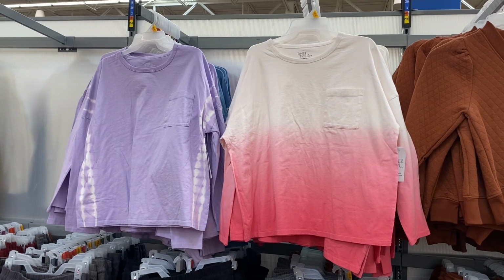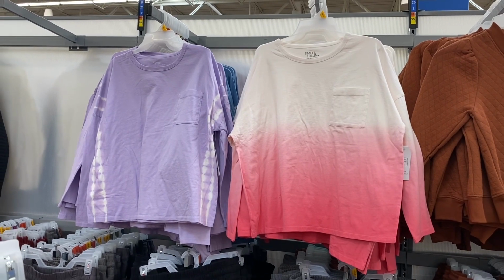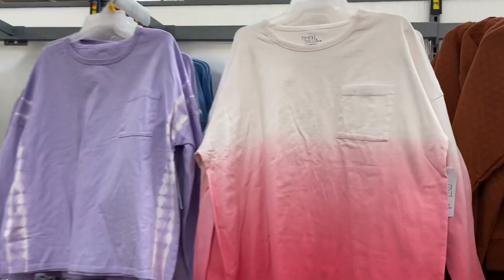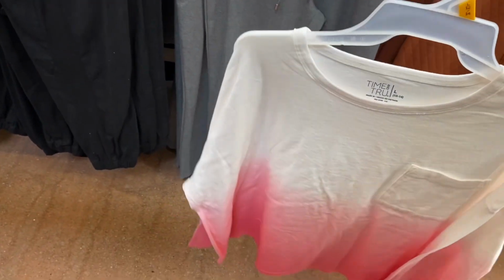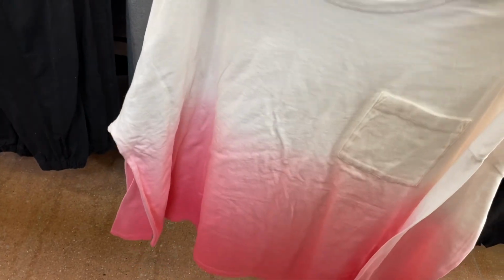Okay, these are probably going to be some of the best finds I find all day. These are so cool. They kind of remind me of what they used to do. I just feel like they're way better. Every year they surprise me. It's so much better. They're definitely on trend. It's an oversized tee. I kind of like the oversized tee. That's like the Victoria's Secret Pink store. They have a lot of oversized tees right now too. And this one's tie-dye. It has a pocket. It looks just like theirs.